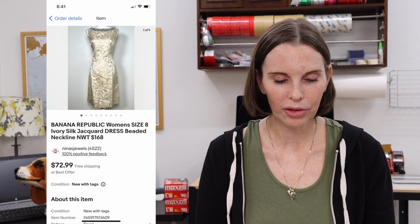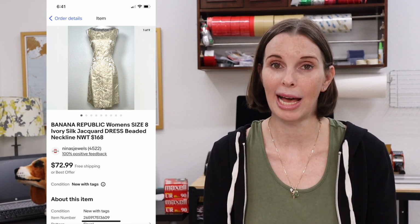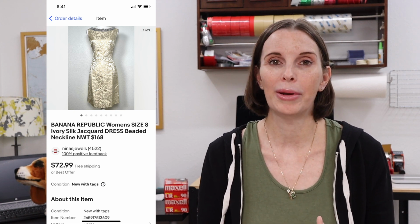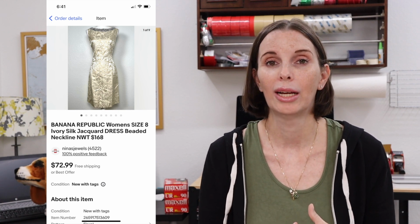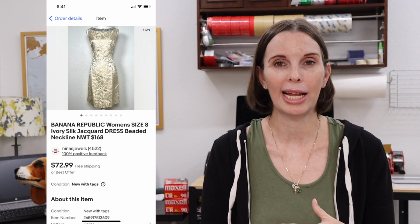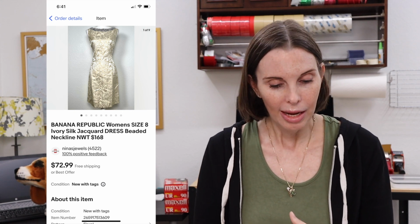Next up was a Banana Republic ivory silk jacquard dress. It had a really beautiful beaded neckline. It was new with tags. I picked this up not because it was Banana Republic, but because it was a beautiful silk dress with the beading. It just had a lot of things going for it.